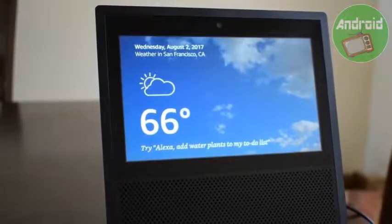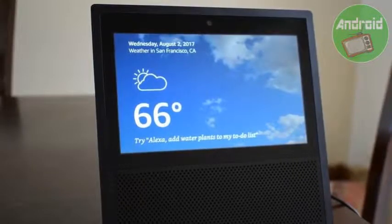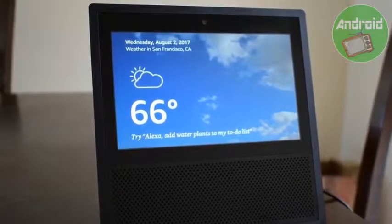Amazon Echo Show. Android TV review. Seeing is believing. The virtual assistant Alexa has a face for the first time.